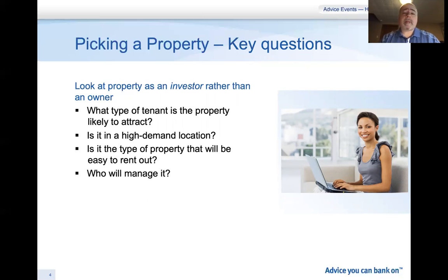And if you ever need a real estate agent, let me know. I know some fantastic ones that understand this stuff.